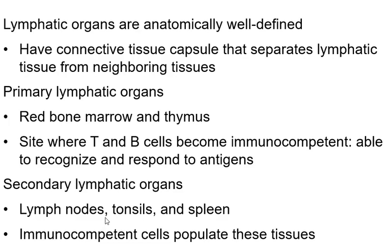The organs themselves, so we talked about tissue. That's just the widespread lymphatic cells throughout the body. But the lymphatic organs are actually things that you can cut out or look at. They actually are solid. So lymph nodes would be one of those. Tonsils is another, and the spleen.